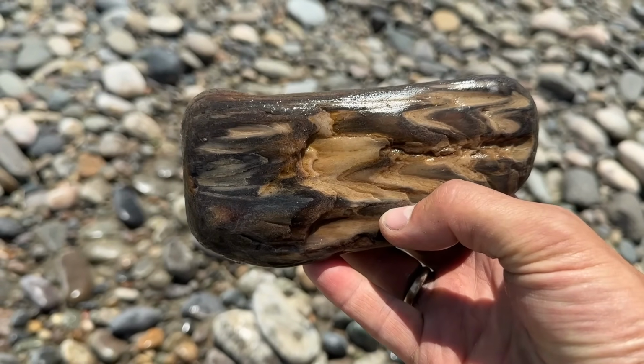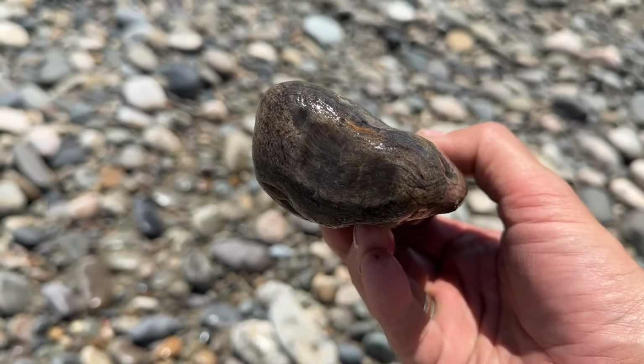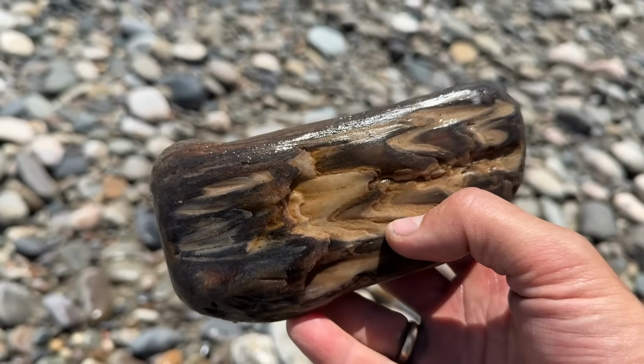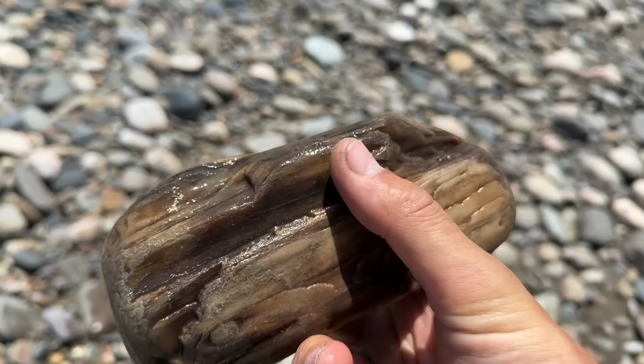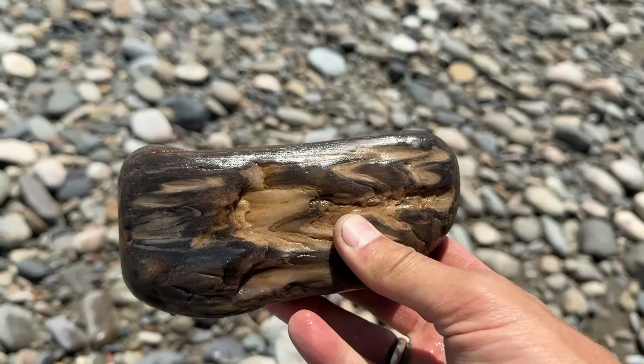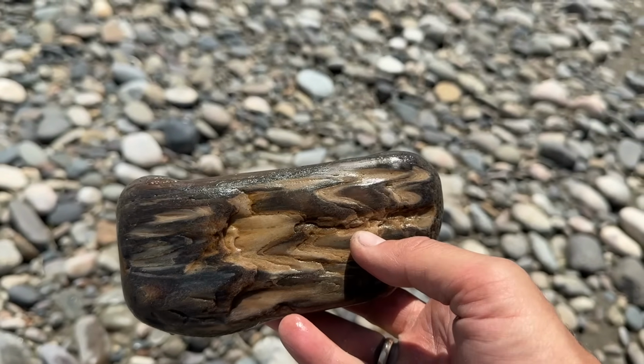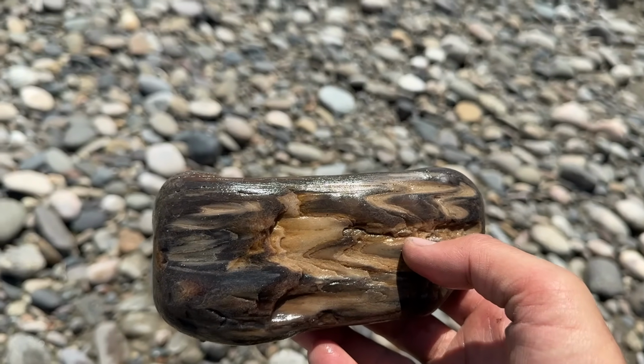I think I'm probably going to end up putting this one on Etsy. It's a really beautiful agatized piece, you can see. I think it would look really cool sitting on a shelf. Or being cut and used for some cabochons or specimens.